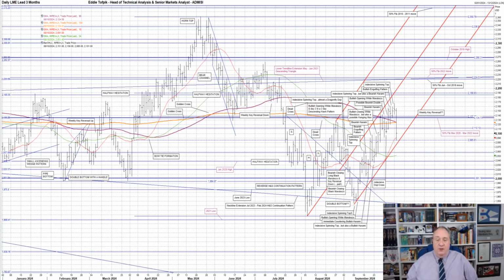This just leaves the one new pattern that has been set up this week, and is a weekly key reversal up. Just a weekly key reversal up, I won't say up yet. Thus, if we close this week either over 2150 or under 2111, there will be one on. Right now, we are looking very much at a weekly key reversal down.